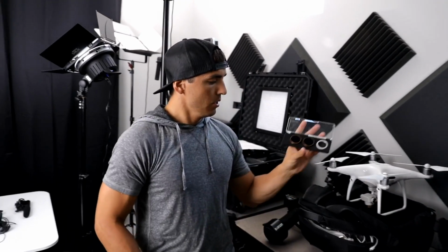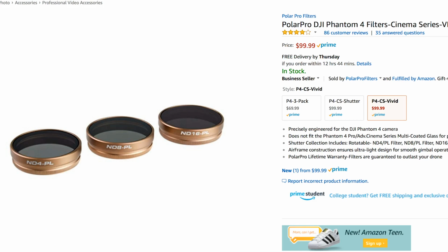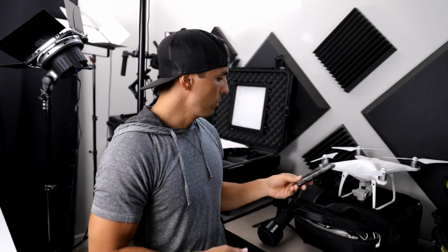And as far as filters go, Polar Pro makes amazing ND/PL polarizers for them that I use 100% of the time. Allows you to knock down that shutter speed, get an awesome cinematic motion blur. So highly recommend getting polarizers as well. You can never have too much gaff tape. Use this all the time.